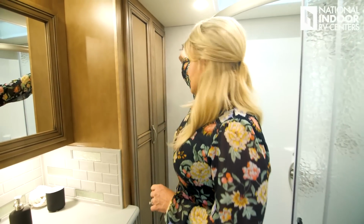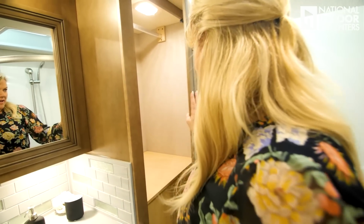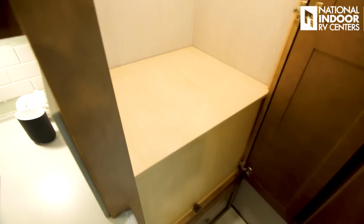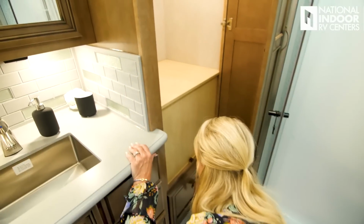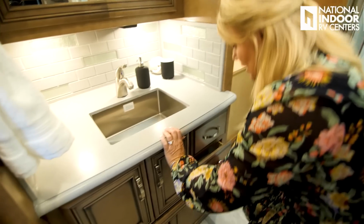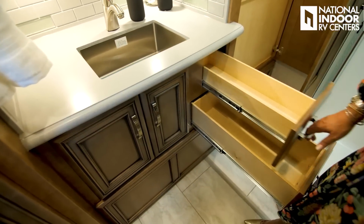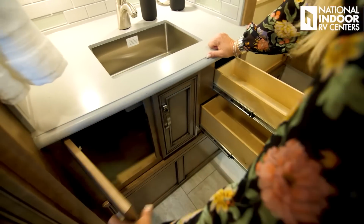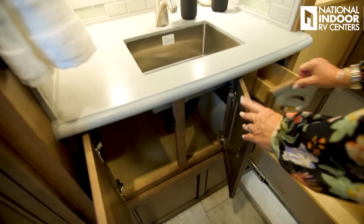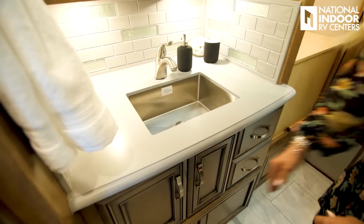Then we've got a towel hook here, can't have enough of those, and another wardrobe and drawer below. And since I'm down here, check out our full extension drawers here on the vanity, and all that space. Lots of storage in this 40-foot master bathroom.